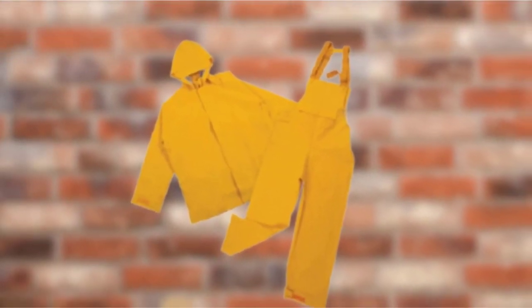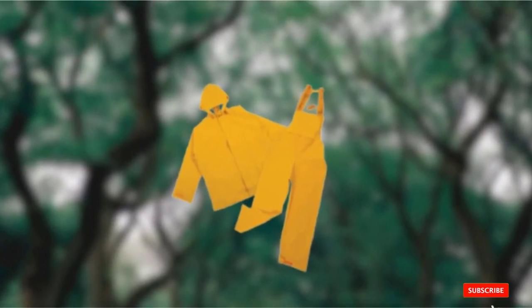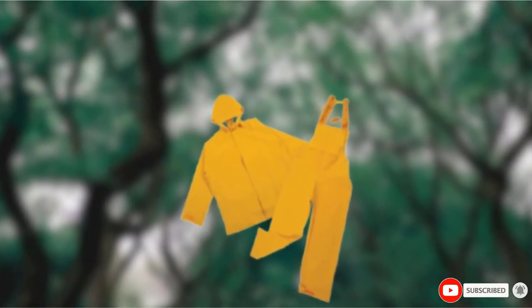Due to the materials, the fabric is somewhat less breathable than those made exclusively with polyester. As long as it's worn for short periods, it is still a good pick.